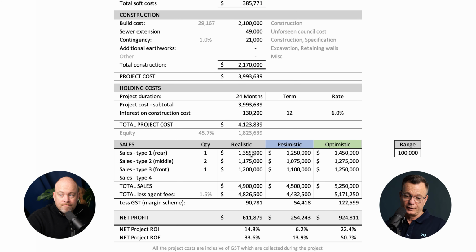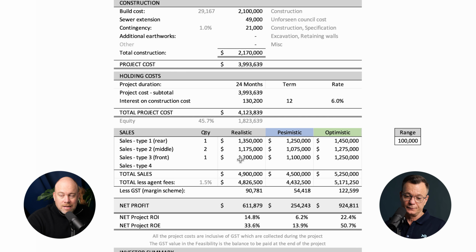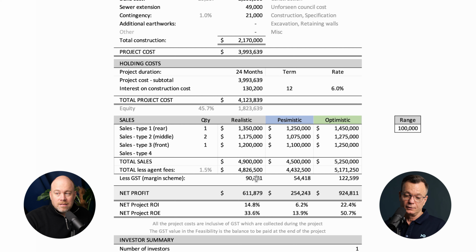So moving down through, we've got our resales here ranging from around 1,175 to about 1,350. Yes. 1,350 for your 4 beds at the back, and then you probably get a little bit more for the townhouse on the front with the street sort of appeal, if you like. Great project, coming back at about 600,000 in net profit. You could easily add that extra 130 in interest in there if you like, so you're probably well over $700,000 in net profit and about 15% ROI.